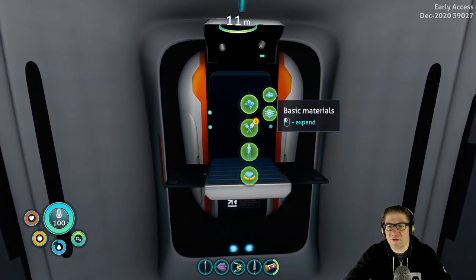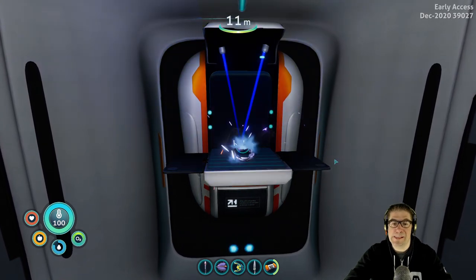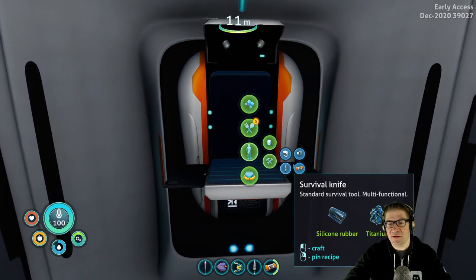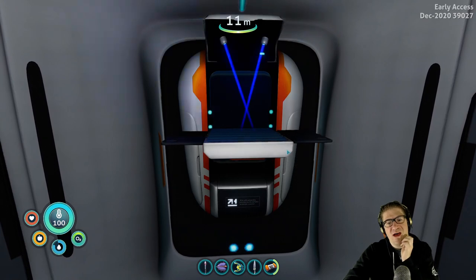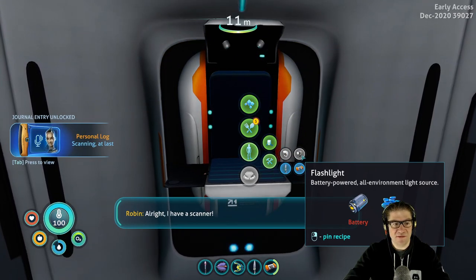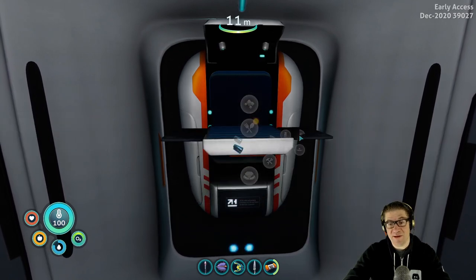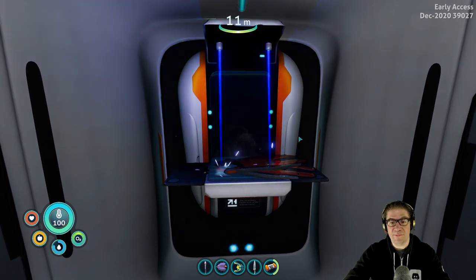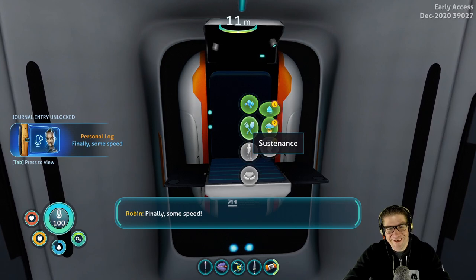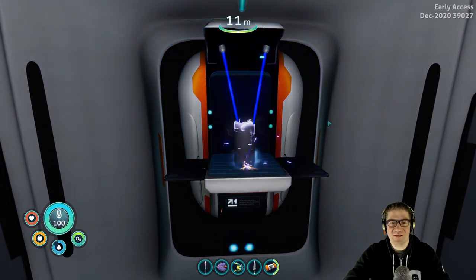I need a battery. Yes! Battery! So that should give me... This is a tool. I got a scanner! Yay! First episode right, scanner. I have a scanner. That's right, girl. Got it. And we can make some flippers. Finally, some speed. Nice. All right. We'll make some water.